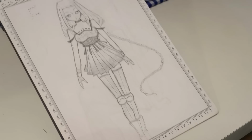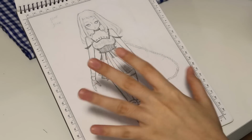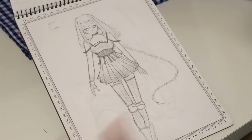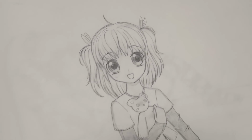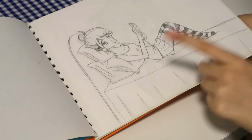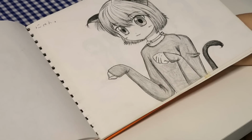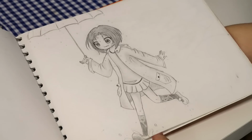Oh, this is when I tried making my own Vocaloid OC. I think the skirt with the piano tiles, I think it's cool. She's looking right into your soul. This was a phase that I was really inspired by Mark Crilly, so all my drawings will kind of have that same vibe. He's playing in the rain.